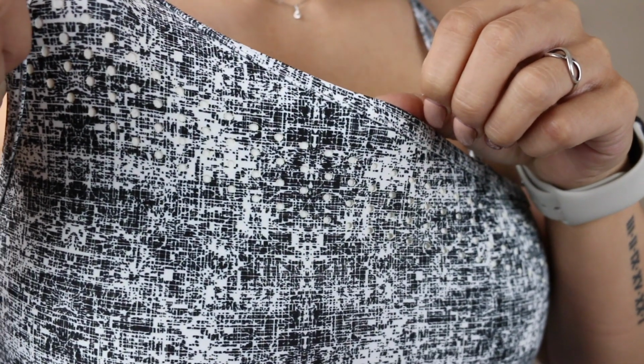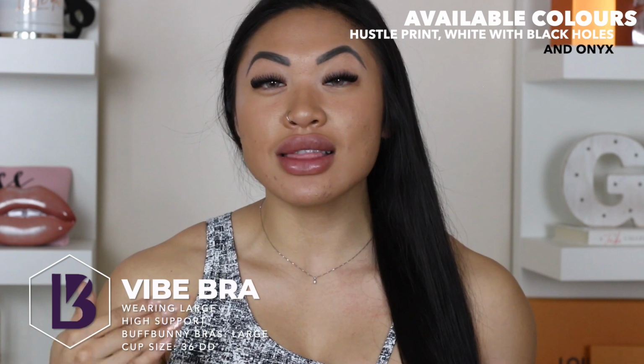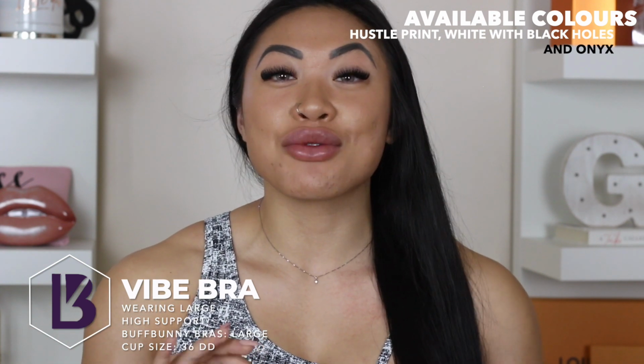And if you look very, very closely, there are those laser cut holes. Underneath that is a color of material. So obviously the hustle print has the white. And if you look at the black one, it actually has pink underneath the holes, which would pair really, really nicely with any of the raspberry bottoms.